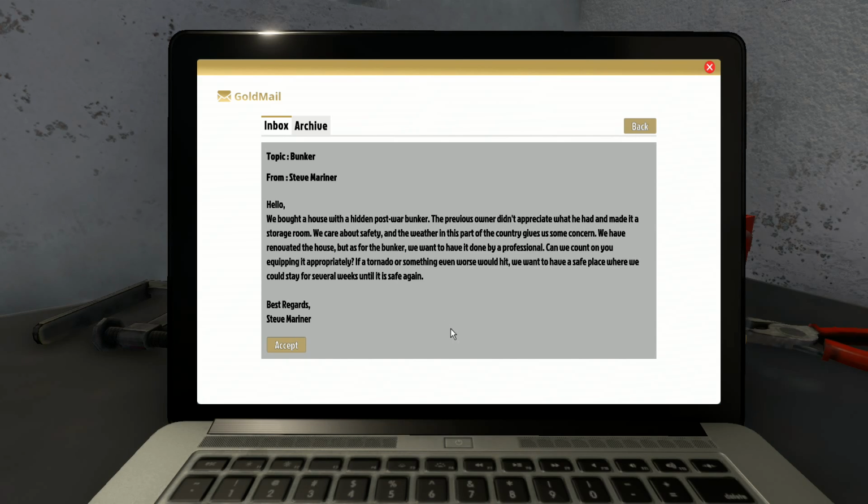Hello, we bought a house with a hidden post-war bunker. The previous owner didn't appreciate what he had and made it a storage room. We care about safety, and the weather in this part of the country gives us some concern. We've renovated the house, but as for the bunker, we want to have it done by a professional. Can we count on you equipping it appropriately? If a tornado or something even worse would hit, we want to have a safe place where we can stay for several weeks until it is safe again.